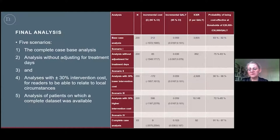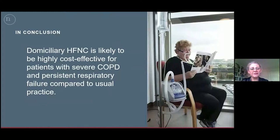Lastly, we did an analysis on the group on which we had complete data. And in this group, we can see that the probability of the treatment being cost-effective is 91 to 97%. So therefore, we dare to conclude that domiciliary high flow treatment is likely to be highly cost effective for this patient group with severe COPD and persistent respiratory failure compared to usual care.